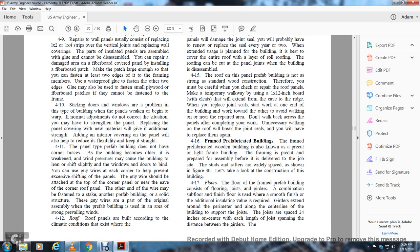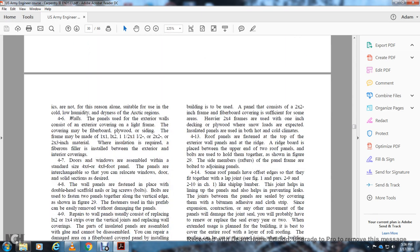4-12: the roof panels are built according to the climate conditions where the building is used. Panels consisting of a 2x2 inch frame with a fiberboard covering are sufficient for some areas. Heavy 2x4 frames are used with 1 inch decking. Plywood would be used for snow loads. Insulated panels are used for both hot and cold climates.